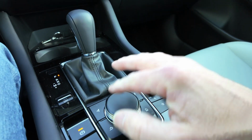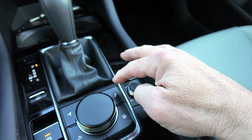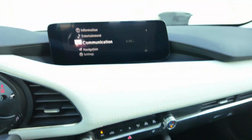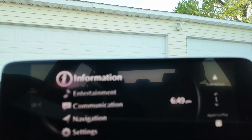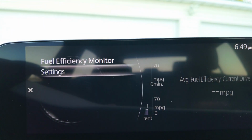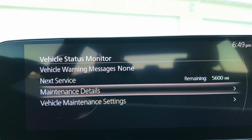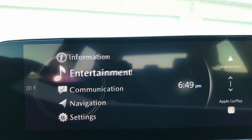You do have some hotkeys down here. Also, you have a back button, your navigation, music, and home. So you can click that home button, and it is going to take us to here. Now I'm going to use this wheel, and we're going to scroll through some things. So up here, you have information. You got a fuel efficiency monitor, which is really cool, really nice feature to see. Go back to your menu, status, what's under our vehicle status, next service, maintenance details, that type of thing, which is nice.